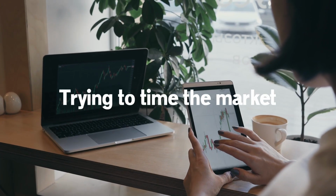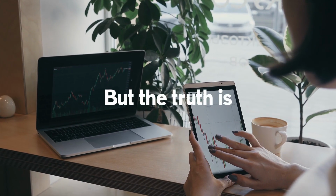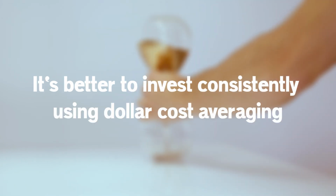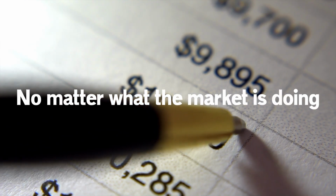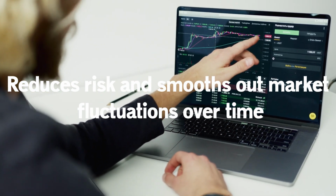Trying to time the market. Many beginners believe they can predict the perfect moment to buy low and sell high. But the truth is, even experts can't consistently time the market. Instead of waiting for the perfect time, it's better to invest consistently using dollar cost averaging. This means investing a fixed amount regularly, no matter what the market is doing. Studies show this strategy reduces risk and smooths out market fluctuations over time.